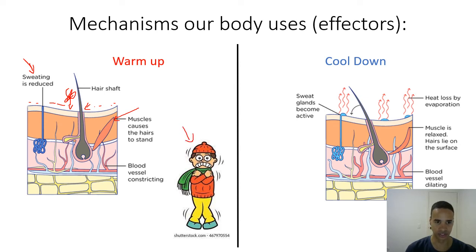And the other thing we do, which I'm sure you're all very aware of, is we shiver. What this does is we generate heat as a byproduct of all that excess shivering. Now the other example is for when we heat up. Our sweat glands will become active, they'll open, they'll release a lot of water, and as the water leaves through evaporation, it'll take some of that heat with it. These pilo-erector muscles will relax, the hair will lie down on the surface of the skin, and it won't trap that little layer of warm air. And finally, our blood vessels will dilate, so vasodilation will occur.